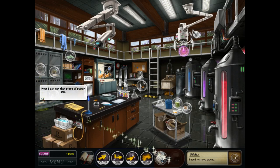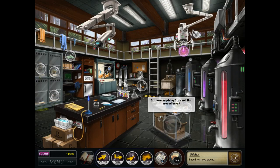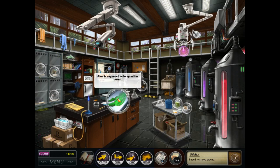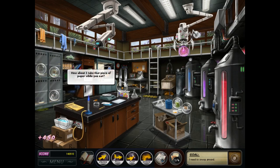Now I can get that piece of paper out. Okay, spread aloe gel, not entire leaf, on affected areas for Bean. So we're gonna press out some gel. Aloe gel for Bean, the monkey, who had burns, and then he wants some monkey chow. Now I get that piece of paper.